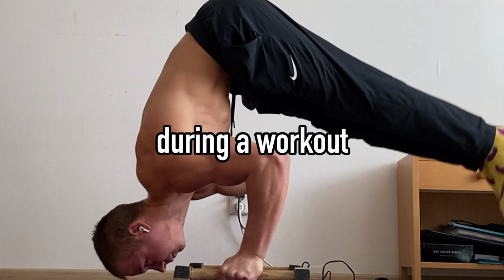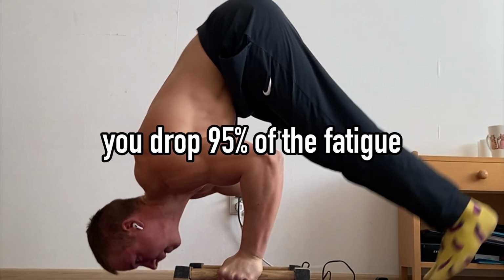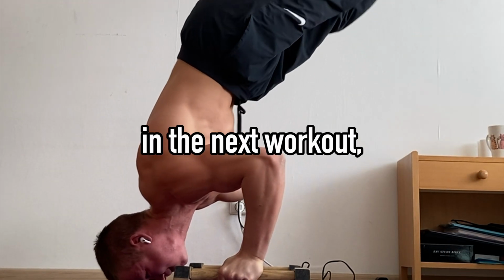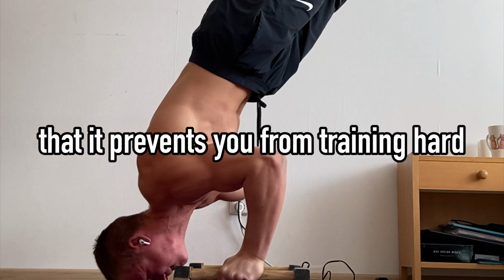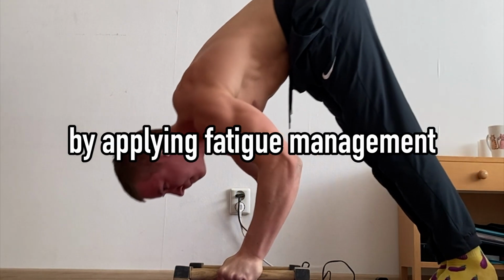Think of it like this: during a workout, you accumulate fatigue, and during the rest period until your next workout, you drop 95% of the fatigue that you accumulated. The 5% that's still left stays until the next workout, which turns into 10% in the next workout and 15% in the one after that. After weeks of hard training, your cumulative fatigue is so high that it prevents you from training hard and increases your risk of injury, which is when we need to bring it down by applying fatigue management strategies.